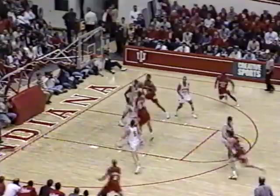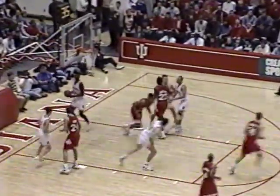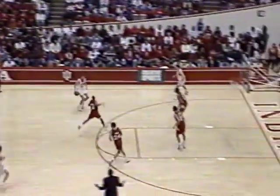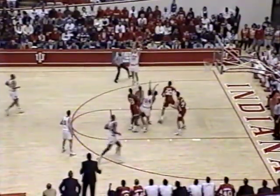Belter wants to go to his left shoulder right there. He wants to do that every time. He's not going to go back the other way and take the little jump shot. He's going to come around with that little jump hook or the jump shot. His 4th point cuts the lead to 6.